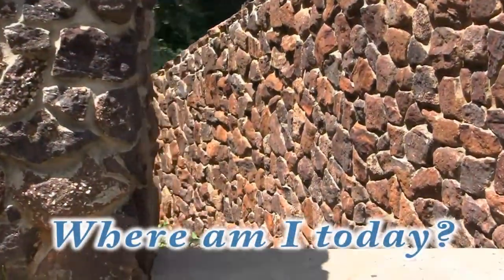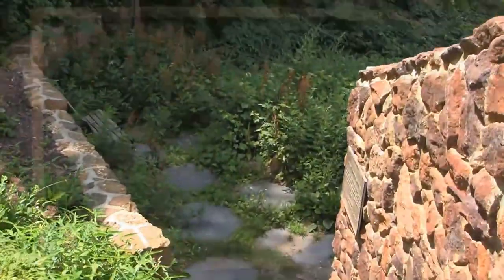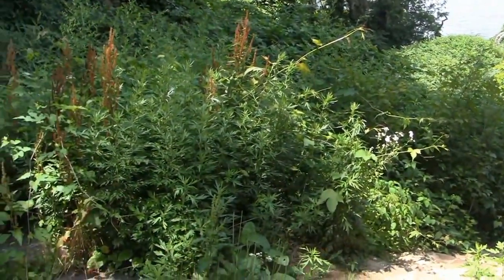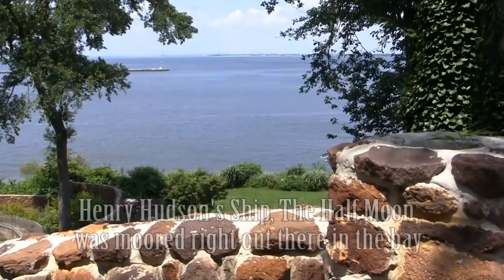Okay, that's me as a kid. It's about 1961. Where was I here in 1961? I'm drinking from a spigot, and now I'm at the same place. So where am I today? I haven't been here in more than 50 years when I shot this. So there's some kind of water down there. So where do you think I am? That doesn't look good. Obviously, things have changed.